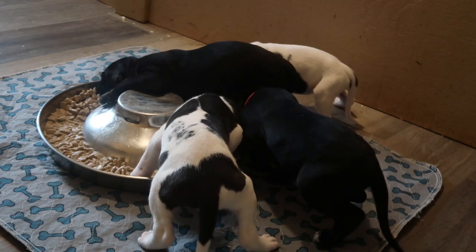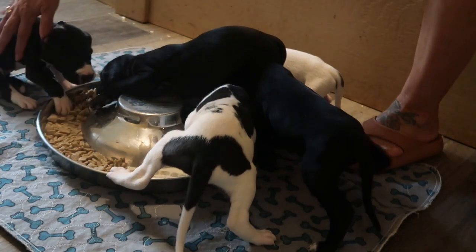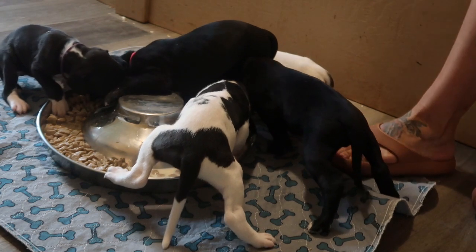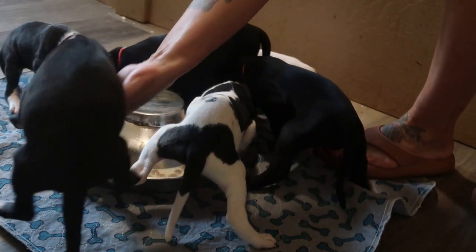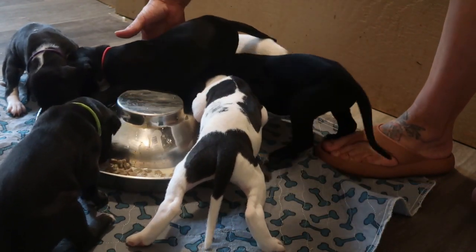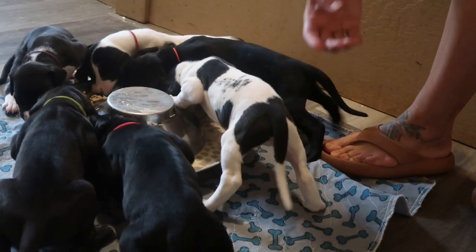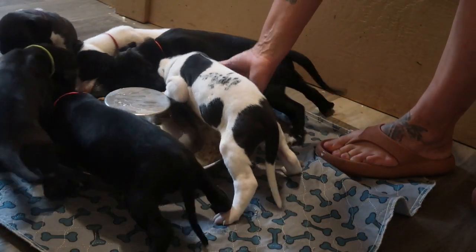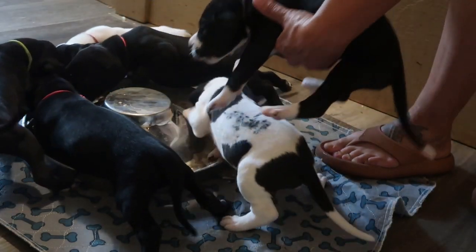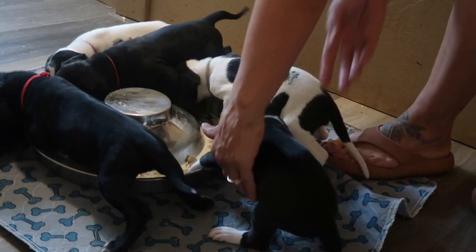Here's our little purple collared girl. I put a lot of formula in that. And our little blue boy, our little purple collared boy. And I basically didn't even have to pop anybody's nose into it like I usually do. Look at them go. Oh my gosh. Come here, sweetheart. Little itty bitty over here. She said they're hogging it. Go ahead, sweetheart. Get inside.